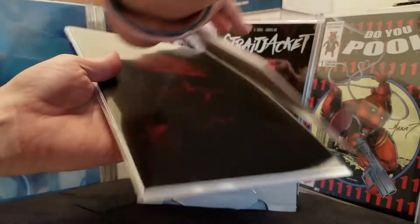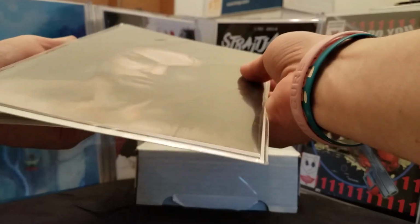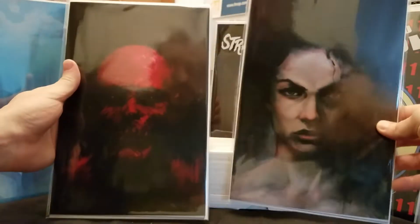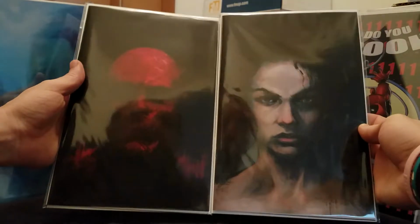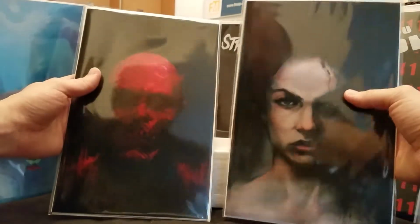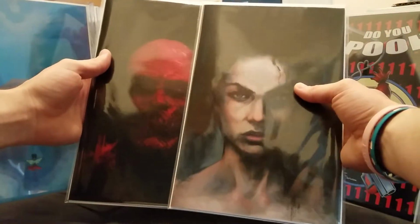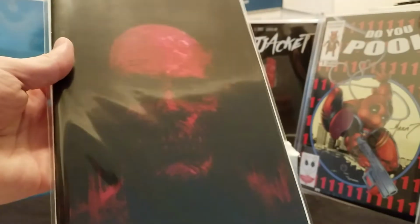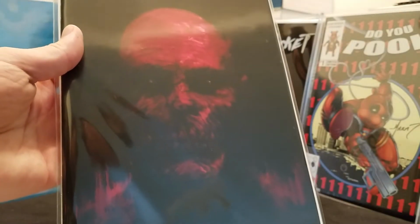So look. Boom. And that is way off. Look at that on the bottom. Way off. But, so this is the two pictures. Actually, that might not be her brother. Those are the entities, I believe. It may be. Actually, no. That may be her brother.